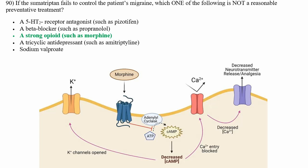And in addition, opioids have a huge risk of side effects: sedation, constipation, nausea, and because it's so powerful, it can actually lead to respiratory depression. So it is a very powerful analgesic that we only want to use sparingly. We're not going to give it out willy-nilly because someone has a migraine. So we'll just quickly run through the other ones.